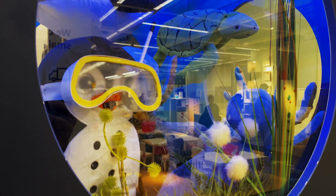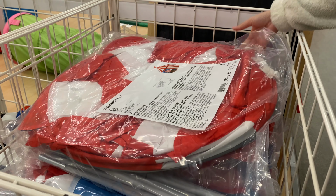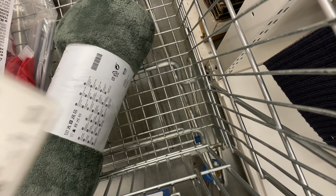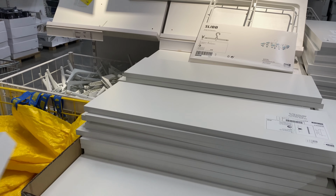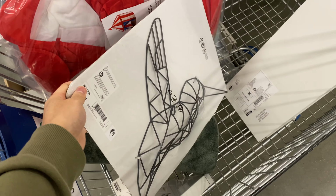The kids section in IKEA is always so cute with all of their little stuffed animals, and while we were there, I saw this circus tent and decided that it was perfect for Nasu's room. Ben also picked up some blankets and some accessories for his room as well, and I also picked up some shelves so I could add another layer to my desk.